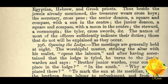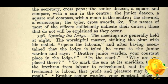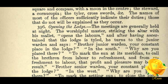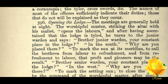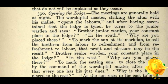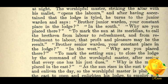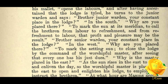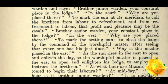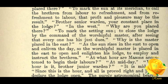396. Opening the lodge. The meetings are generally held at night. The worshipful master, striking the altar with his mallet, opens the labors, and after having ascertained that the lodge is tiled, he turns to the junior warden and says, "Brother junior warden, your constant place in the lodge?" "In the south." "Why are you placed there?" "To mark the sun at its meridian, to call the brethren from labor to refreshment, and from refreshment to labor, that profit and pleasure may be the result." "Brother senior warden, your constant place in the lodge?" "In the west." "Why are you placed there?" "To mark the setting sun, to close the lodge by the command of the worshipful master, after seeing that everyone has his just dues."